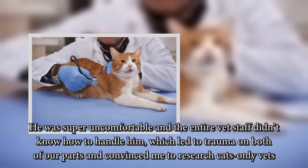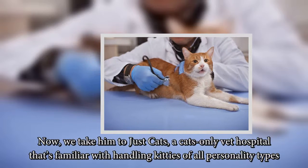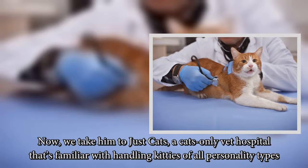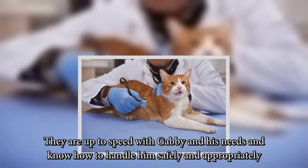Now, we take him to Just Cats, a cats-only vet hospital that's familiar with handling kitties of all personality types. They are up to speed with Gabby and his needs and know how to handle him safely and appropriately.